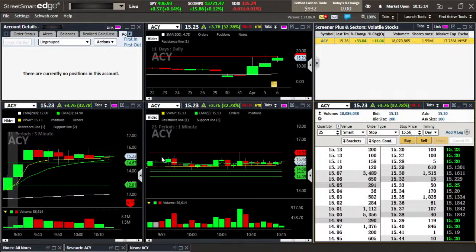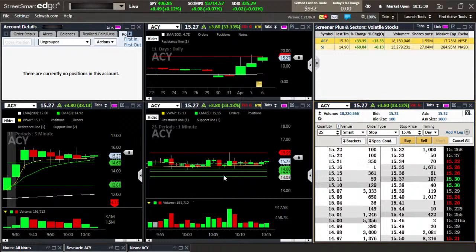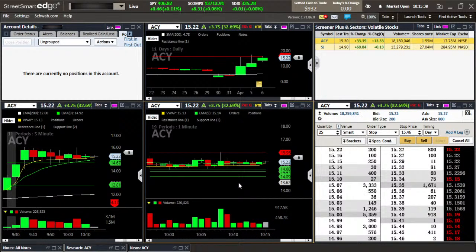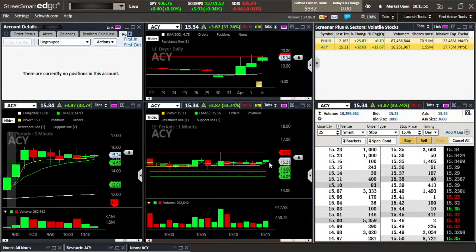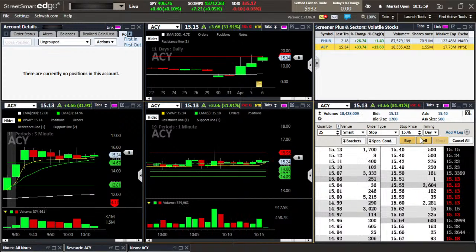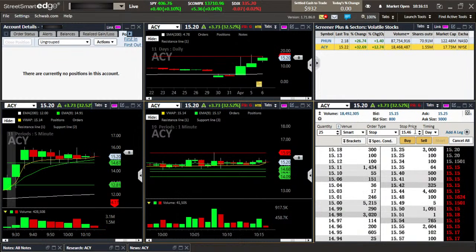'56 break. Looking for a 56 break. Be out at the 46. That would be 10-cent risk. Need to go ahead and show me it can get out of here. Okay. Got up there to the 50, but was not able to break it. This low is a 15.11. This top side here is the high of the 51 again.